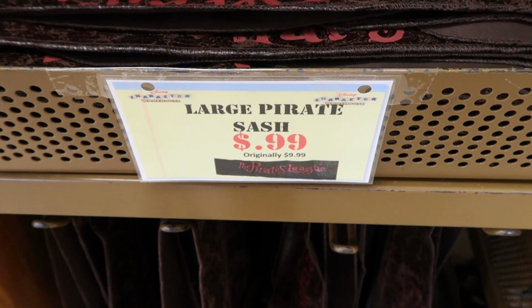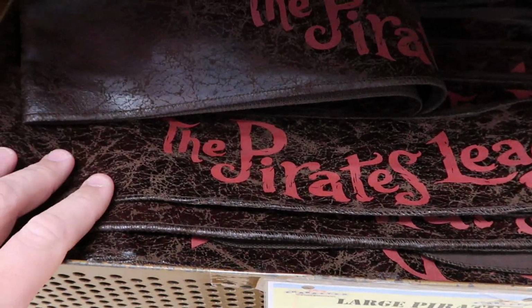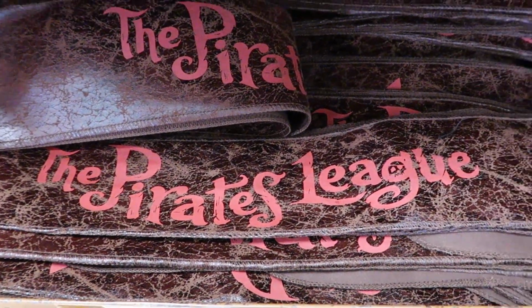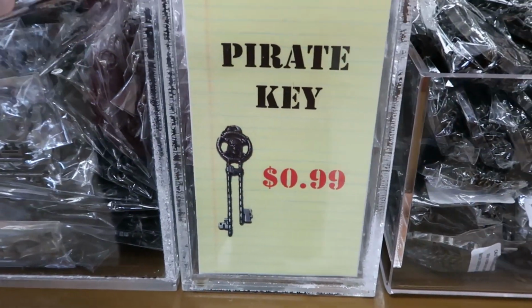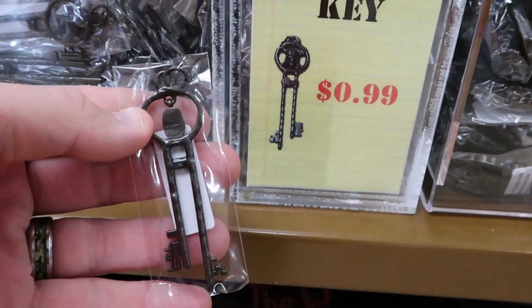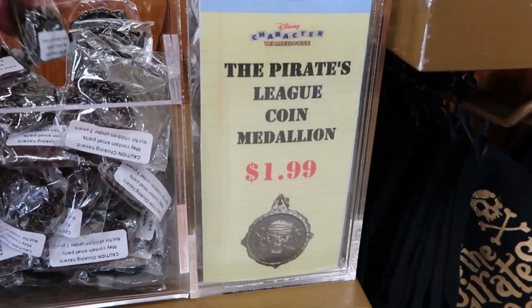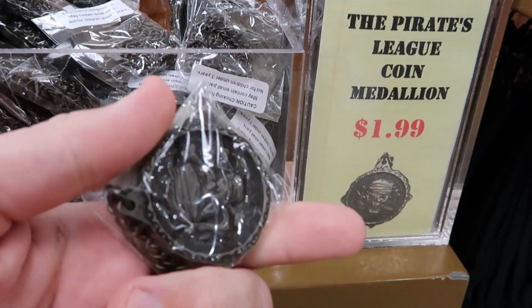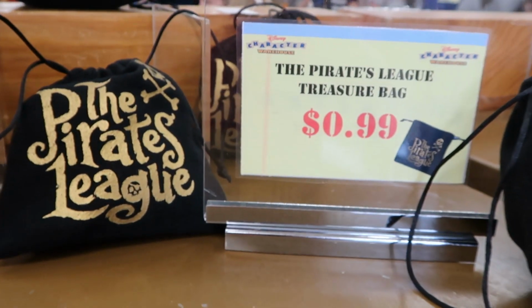Looks like they got some more of the large pirate sashes in here from Pirates League. These are originally $9.99, now marked down to only 99 cents. Also a good selection of the pirate keys as well. These are really, really fun actually for 99 cents. And also the Pirates League coin medallion for $1.99 right here. You can also get your Pirates League treasure bag for 99 cents.